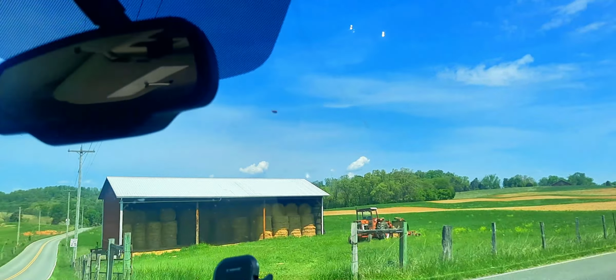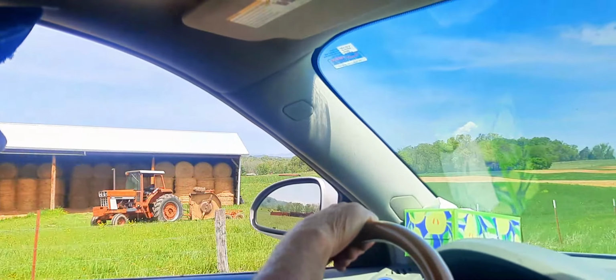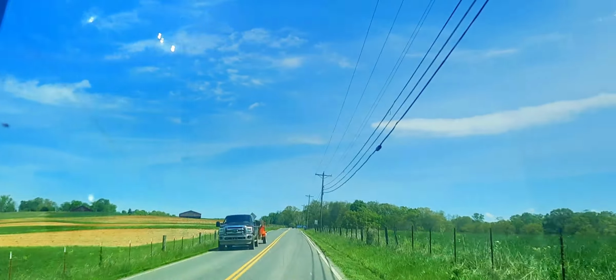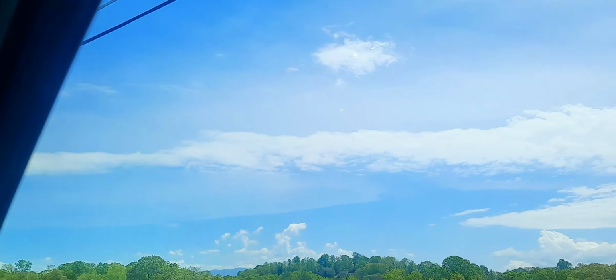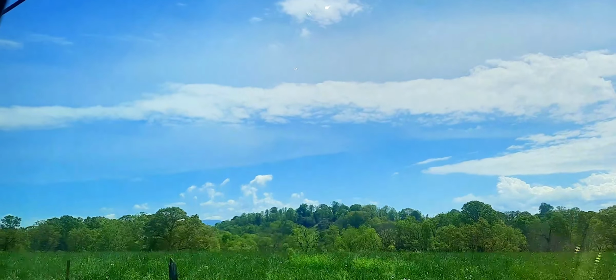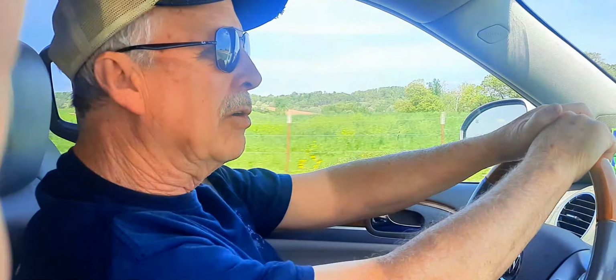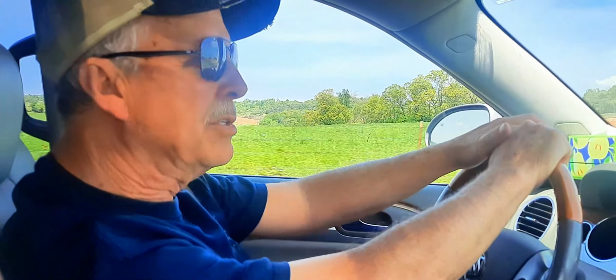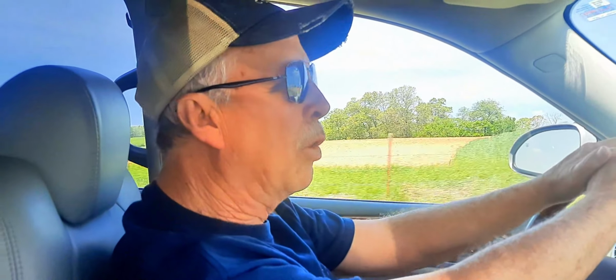Okay. Look at all those nice round bales of hay out there, honey. Continue on South Pickens Bridge Road for 3 miles. We're on South Pickens Bridge Road, out in the country, heading towards Piney Flats. And where are we going, honey? Heading towards a greenhouse nursery that we have been told we need to check out. Yeah, Wayne Torbett Greenhouse is what it's called.